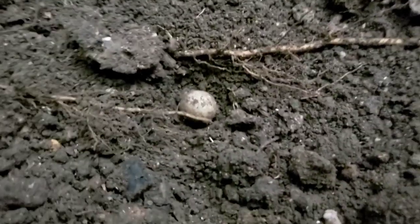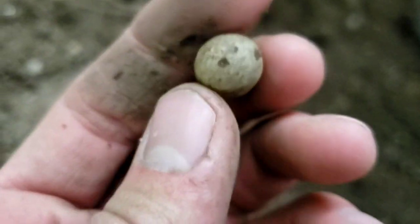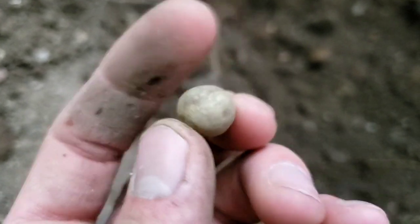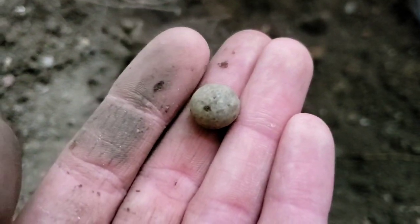So I think we're gonna have a little deja vu here. It looks like we've got yet another clay marble. That's a little bit of a surprise because most of the marbles I've pulled out of here have been in the like 30s to 50s range. So it's a little bit of a surprise to see these older ones, but I'll take them either way. Let's see if we get something else.